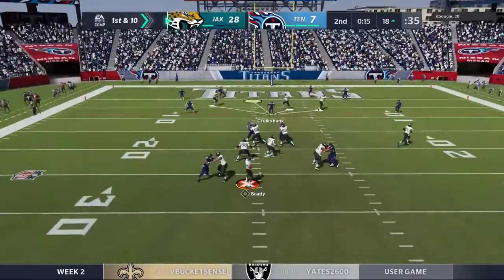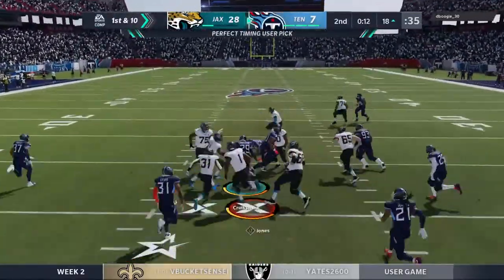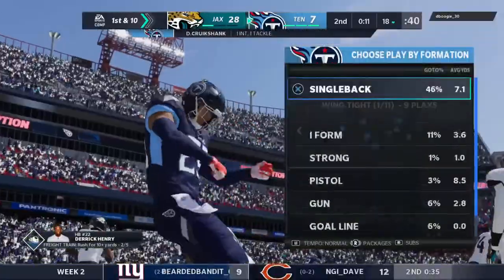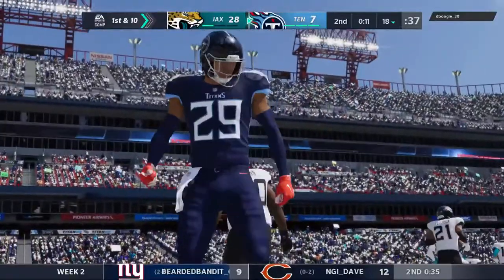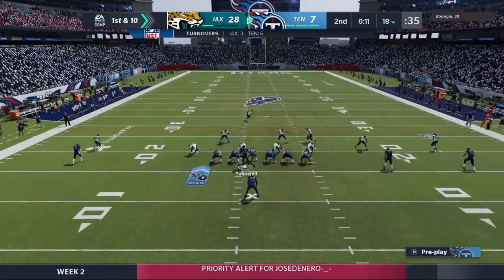Brady now on first down. And Brady going to be intercepted a third time. Picked off by Dane Cruikshank. And his guys have got it back at the closing stages of the first half. The Titans take over first down. Just 11 seconds to go in the half as they have it first and 10.